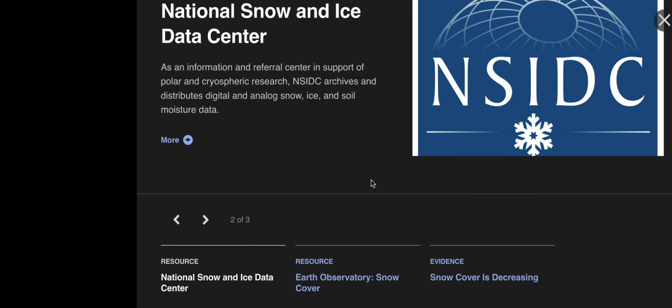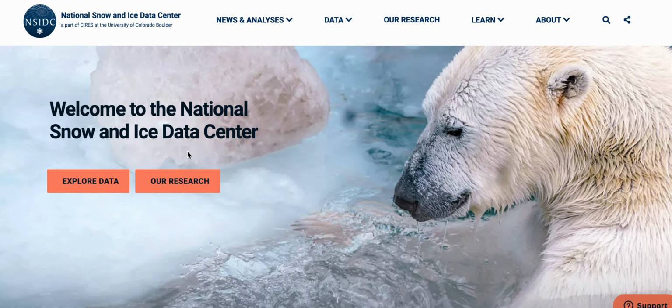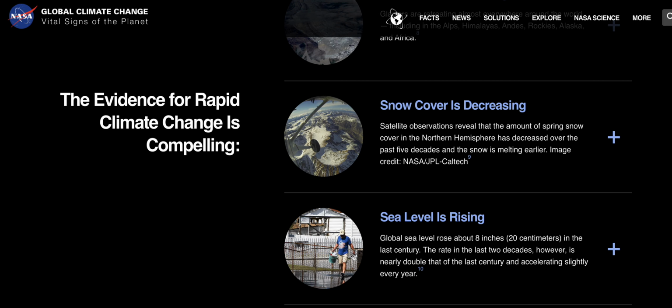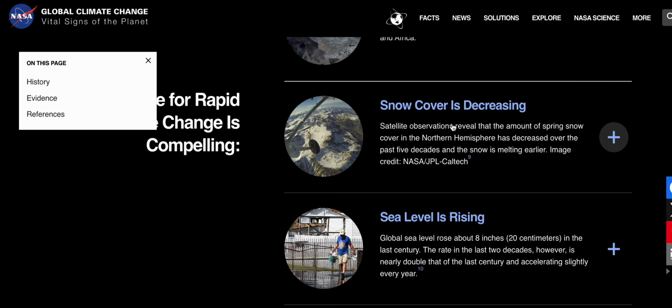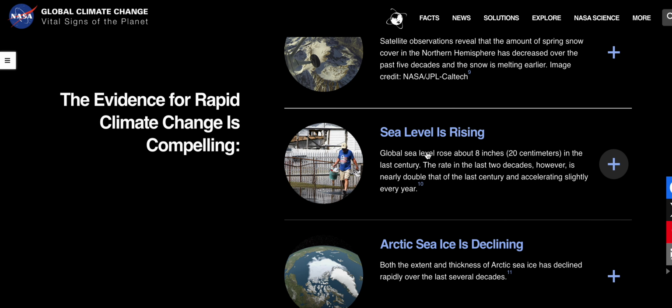There just are some archives here for you to check out about polar snow, and you can explore the data and the research. Always interesting to look at. So what does that mean? So ask your question in the third column. The next one is sea level is rising. This is the evidence, the sea level is rising.